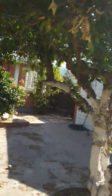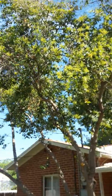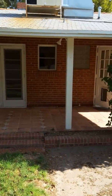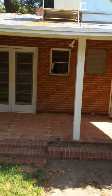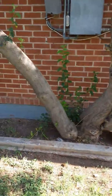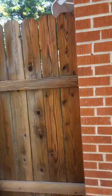Trees back of the house. This is a citrus tree if I was gonna guess. Oh, bougainvilleas. Very nice trees here in the back. That does look like a full-on HVAC, not a swamp cooler. More planter boxes. This is that fence. There's no gate on it, which isn't a bad thing. I'm just pointing it out to you. I almost prefer it without it.